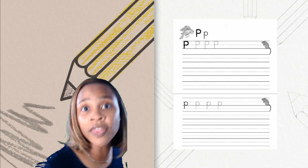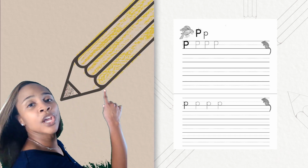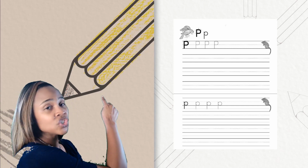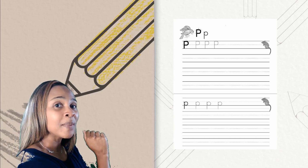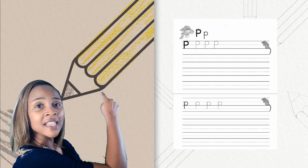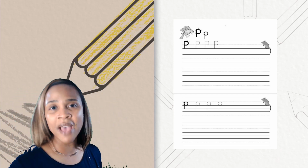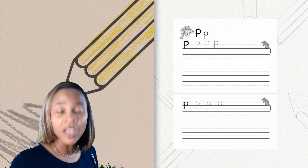We're going to start with our pencil with the uppercase P. Take your pencil and put it at the top line, and then drag your pencil down to the foot line. Pick your pencil up, go back up to the top line, and make that bump right to the belly line. And we've made our uppercase P.